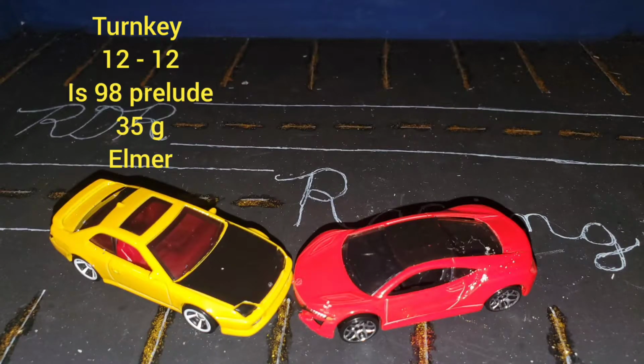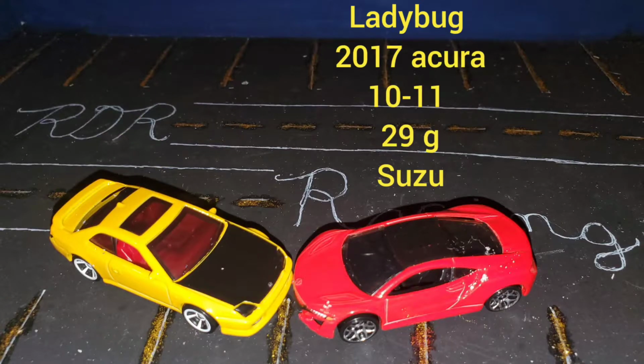Up next is Turnkey with a record of 12 wins, 12 losses, in the 98 Prelude, weighing in at 35 grams, driven by Elmer, who will be taking on Ladybug in the 2017 Acura, weighing in at 29 grams, driven by Susie.